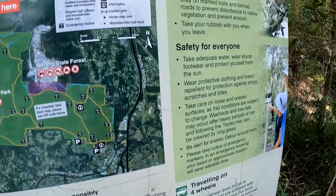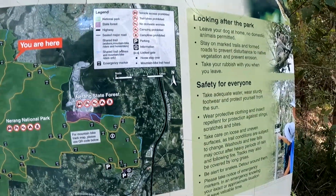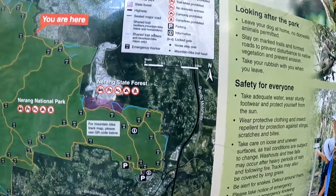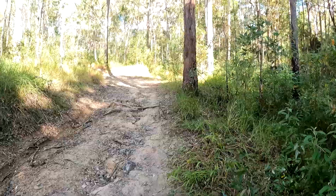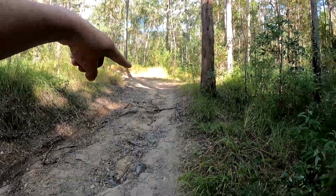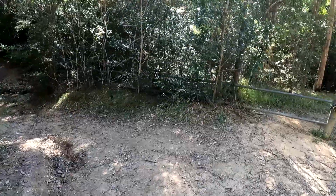And yeah, then the rest of this here is all this Nerang State Forest, which they have that because all the quarries are there. The quarry couldn't operate in a national park, obviously. So that's what they've done there. Usually I actually entered further up there, walked a few kilometers down this way before coming to this hill. So I'm sort of starting halfway through my usual hike.